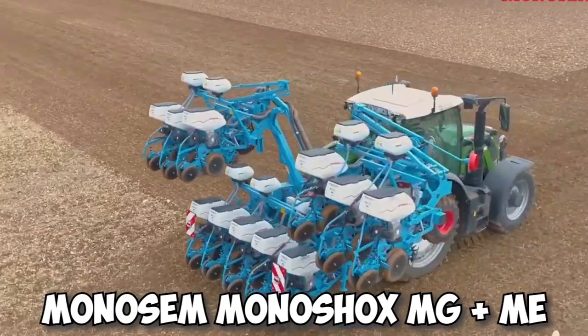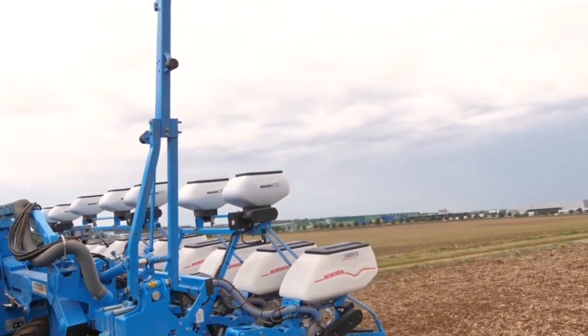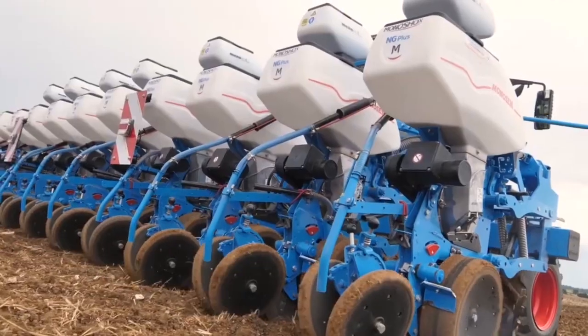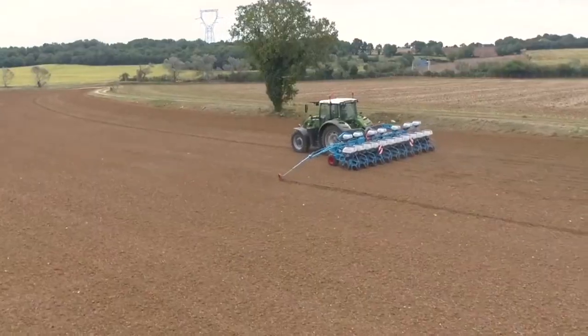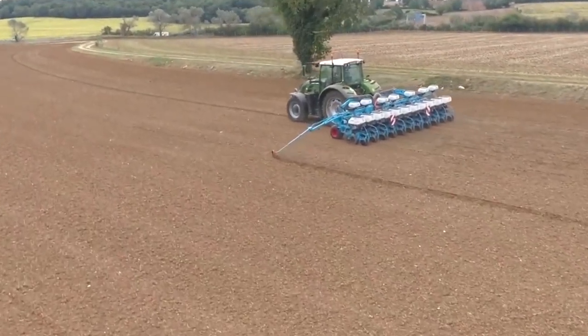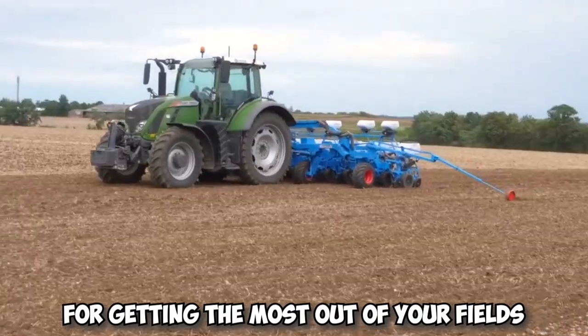Monosem Monoshox MG plus ME. Everyone, let's dive into the Monoshox MG plus ME precision planter. This isn't just an upgrade, it's a game changer for getting the most out of your fields.